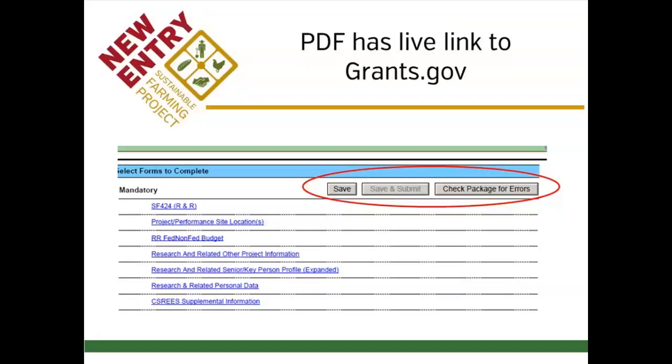Last thing is to press save and submit after you've checked it for errors, and that is submitting it to Grants.gov. As I mentioned earlier, at that point, you'll need to enter the AOR's username and password. So really important to make sure that you have it. If you don't have it, you will not be able to submit it, and you will be sad.